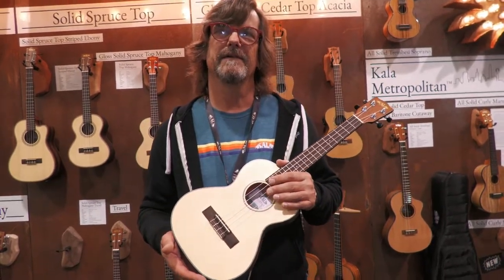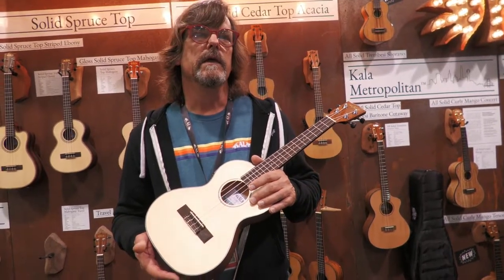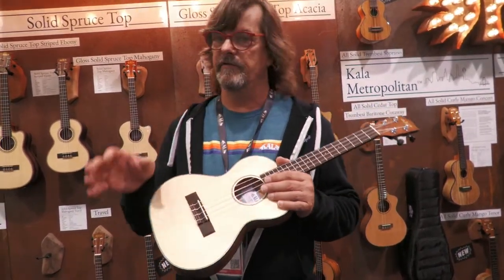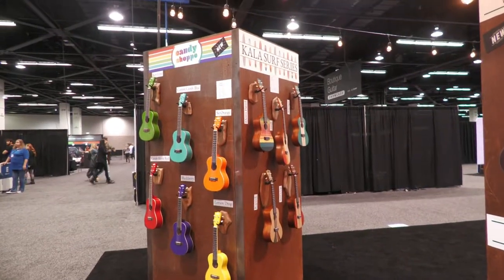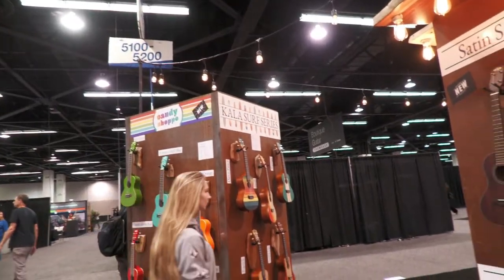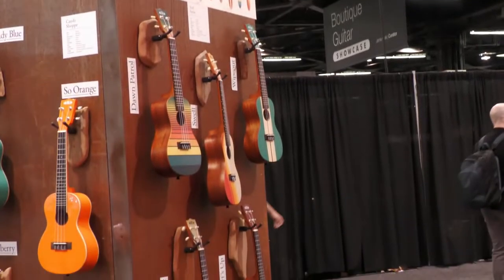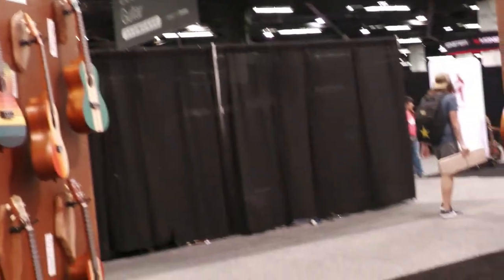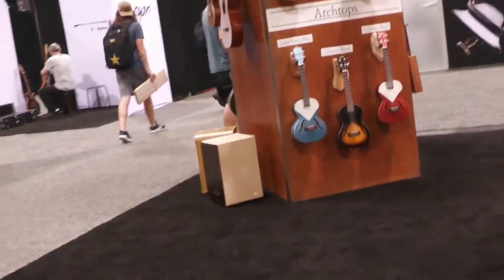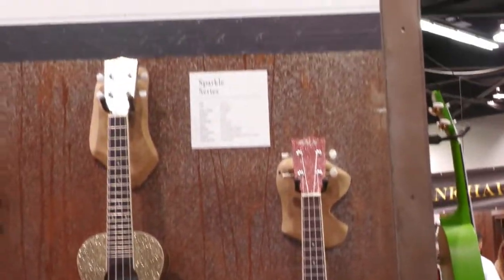That's really great. And then what does Kala have, some new product that you're excited about? Well, if you just pan over to that wall, you'll see the Surf Series, which has been out for a few years, but the Candy Shop Ukes are brand new. In the corner, we have the Sparkle Ukes. Yeah, those are getting real popular these days, aren't they? Yeah, it's kind of fun stuff. There they are. Six colors. Well, that's neat.